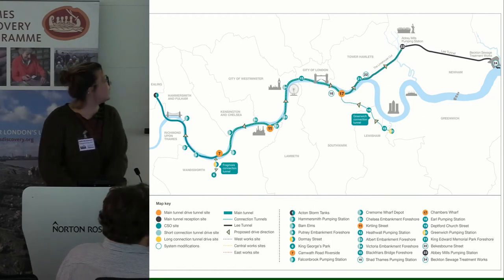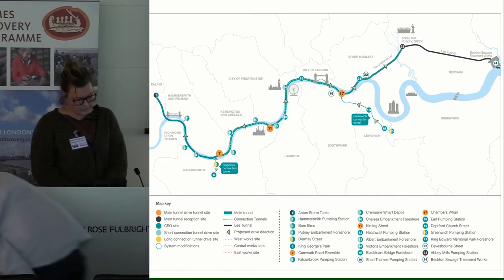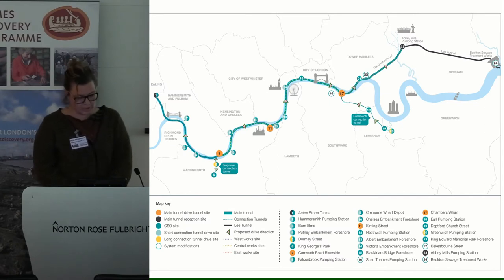Chambers Wharf, here marked as Site 17, is one of the main tunnel drive sites along the Tideway Tunnel. The site will be used to drive the main tunnel to Abbey Pumping Station in Stratford in the east and receive the main tunnel from Kirtling Street in the west.